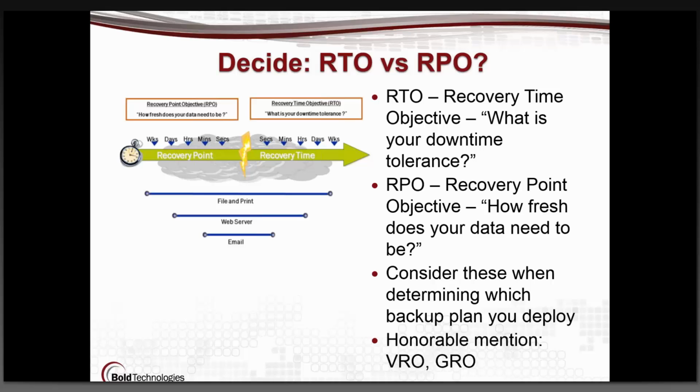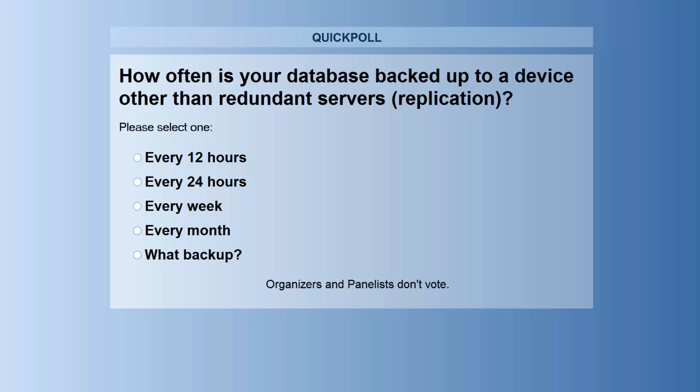Alright, so I've got the next poll question available for you. We'll go ahead and launch that one and give you about 30 seconds or so to reply. How often is your database backed up to a device other than redundant servers? In other words, not through replication. So go ahead and select your option there. Looks like we still have a couple coming in, so we'll give you about 2 more seconds.